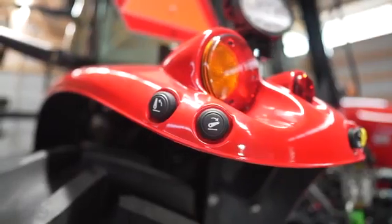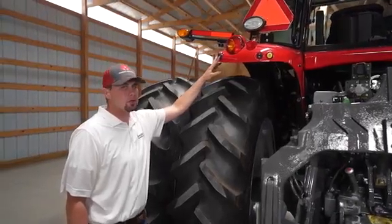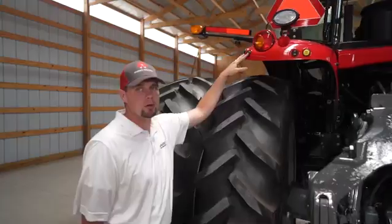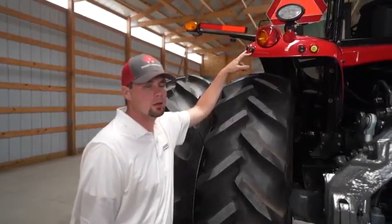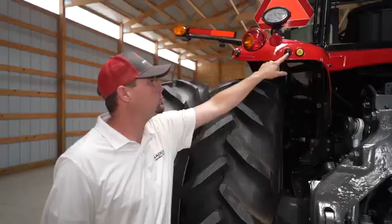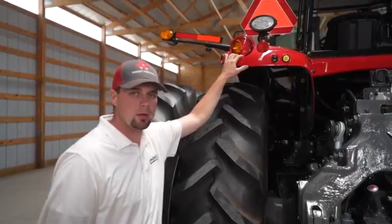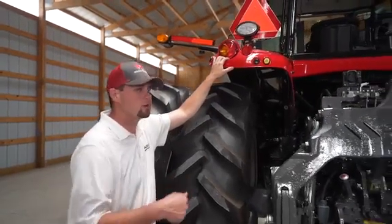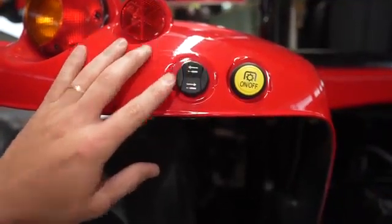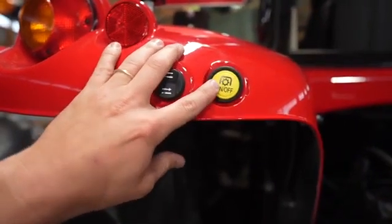On the rear fender, we've got 3 functions here. These 2 buttons control our 3-point linkage. We can raise and lower, making hooking and unhooking implements a breeze. Here we can control one of our rear remotes, extend and retract. So let's say we're hooking up a large square baler with a hydraulic jack. We can plug that remote in there and simply raise and lower the tongue from right here. And here we can start and stop our PTO.